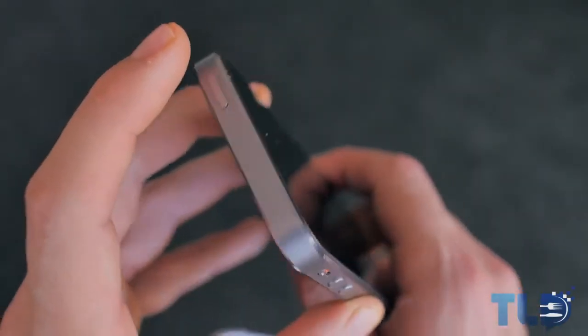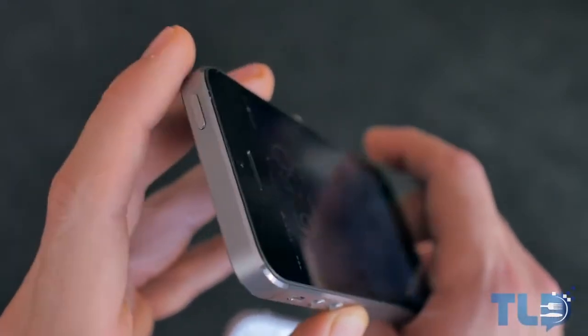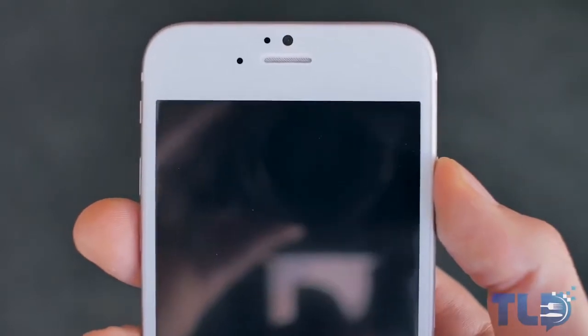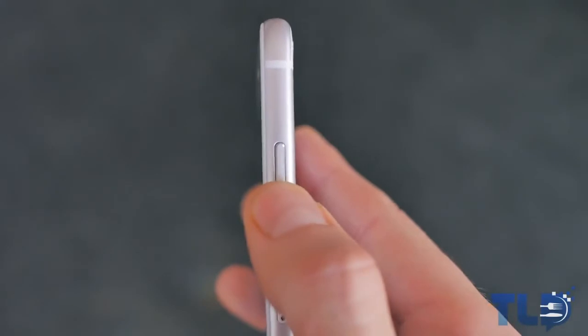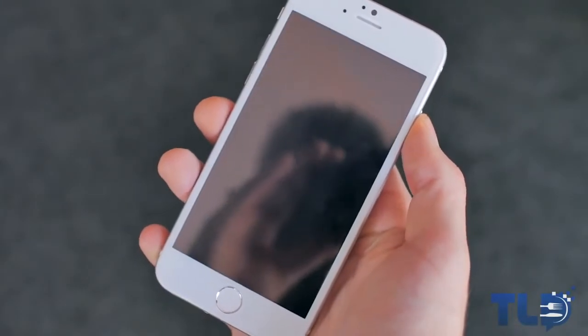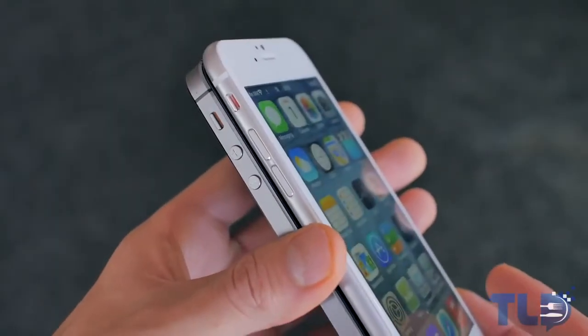Now another big difference between these two is the actual power and sleep wake button. On the iPhone 5S, it's located on the top right hand side, whereas the iPhone 6 clone that is located on the actual right side above the SIM card tray. Now because the iPhone 6 will presumably feature a larger 4.7-inch display, I think the power button movement makes sense on a device like this. The volume rockers also look like they're getting some sort of makeover.